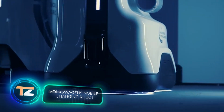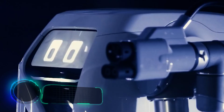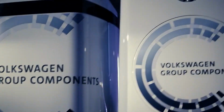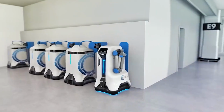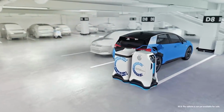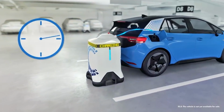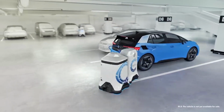Volkswagen's mobile charging robot. In the near future, in order to recharge your car, you won't have to leave the cabin. Moreover, you won't even have to go to a station. Here is a recent development by Volkswagen. It's a compact mobile robot that travels autonomously between cars in the parking lot. It brings the battery packs and connects them to the cars. Once the vehicle's charged, the robot picks the batteries up and takes them to a central charging station.